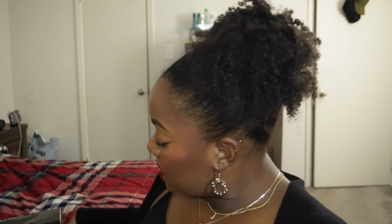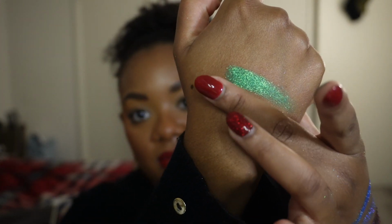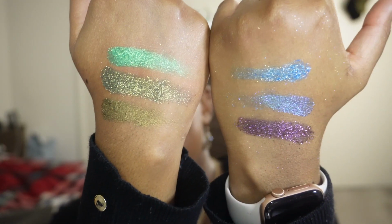And I can't bring myself to buy the Cleona and the Davina $25 multi-chromes. So I have just been enjoying these in my collection. I think that they are honestly amazing quality and definitely not breaking the bank. Look at that. So amazing.